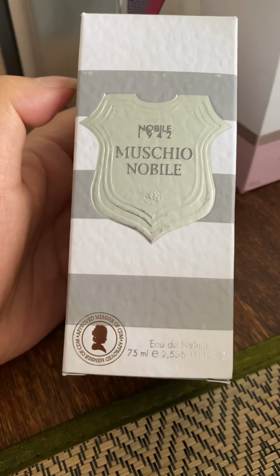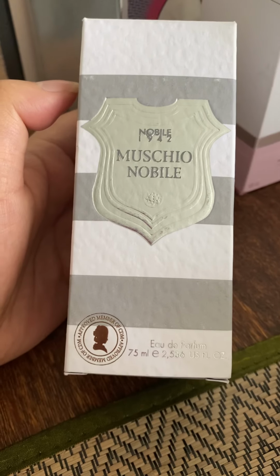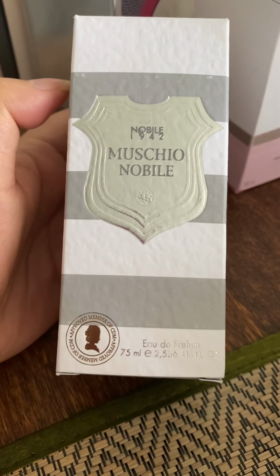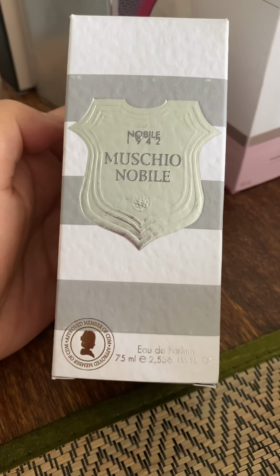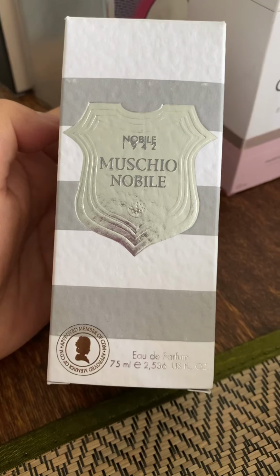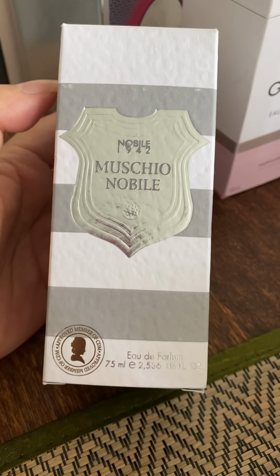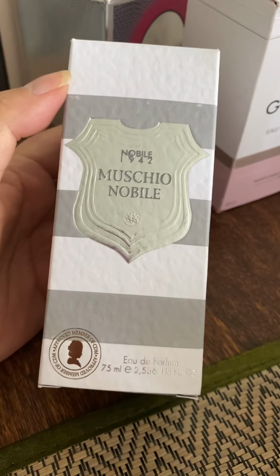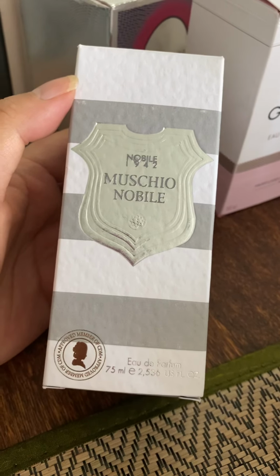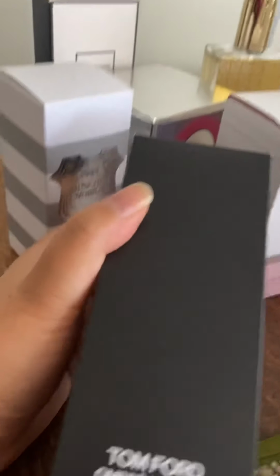I didn't really care for it too much, but it probably would smell really good on a guy or someone with really warm skin. I have really dry skin that doesn't project much, but this will probably smell better on those types of people, especially if you want a clean musk that doesn't smell like soap, but smells nice. It smells nicer on other people than on me, let's just say that. I liked it when I smelled it on clothing and on paper, but on my skin, no. It's going to go.